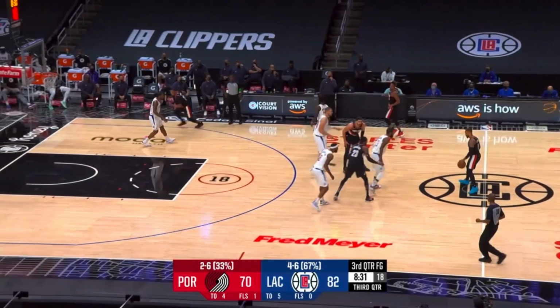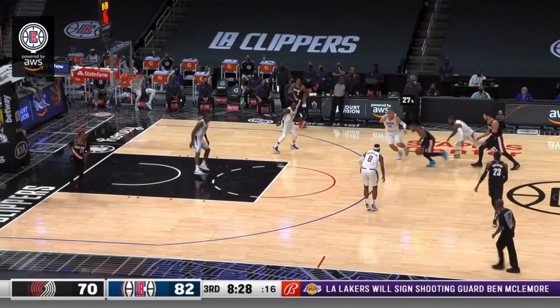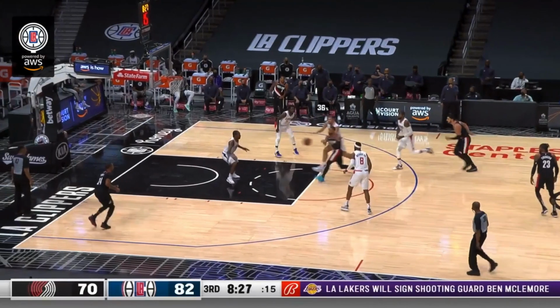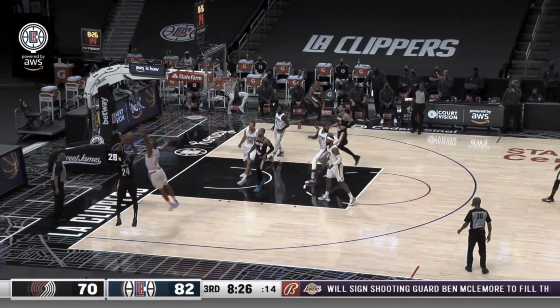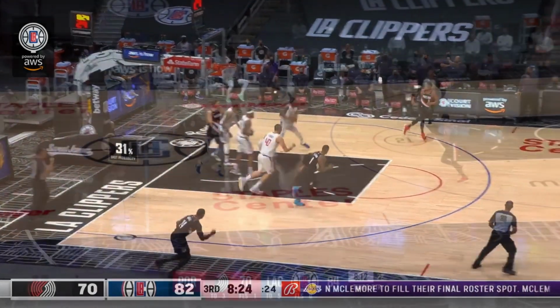Powell had a great night, McCollum had a great night, but Lillard did not. And here on this high screen, look at how high Zubac is up the floor to meet Lillard to force him to drive. The low man is Kawhi Leonard. Now when the ball leaves Lillard's hand, watch Leonard hustle out to the corner. This is an absolutely tremendous contest to force a miss by Powell in the corner.